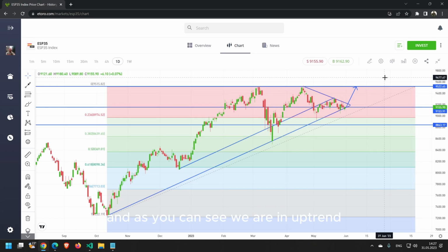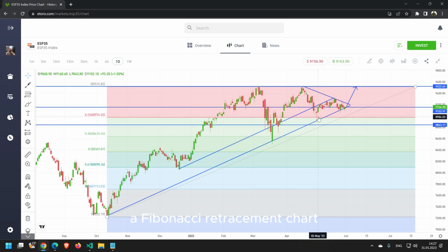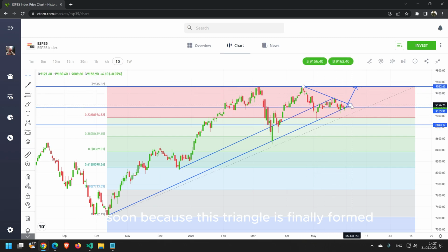Here is Spain chart, and as you can see, we are in an uptrend, and also tested the all-time high twice. It pulled back down to the weakest level of the Fibonacci retracement chart, and the price might go down, but as you can see, buyers are pushing hard, so it's unable to break the support level. Most likely we will be going up with all the other countries in the European Union very soon, because this triangle is finally formed and there is no room to go out somewhere.